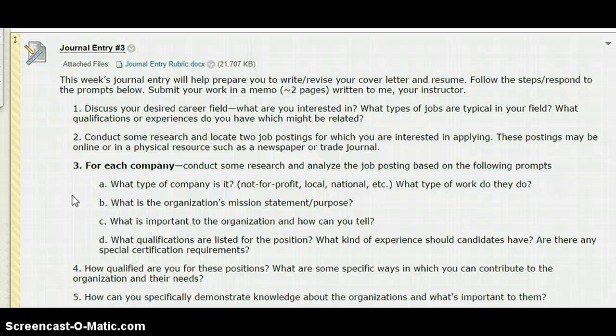So I could actually go to the Iowa State website and look up what I can tell is important to Iowa State University. What kind of qualifications are they looking for in this position? These things are important because if I decide that this is the job opening I want to write my resume and cover letter for, I'm going to try to mimic some of the things that they're doing to connect myself to the company.